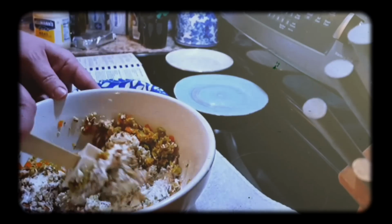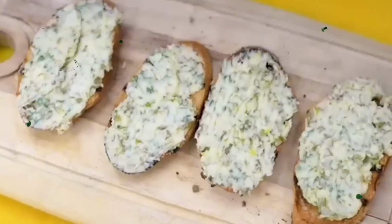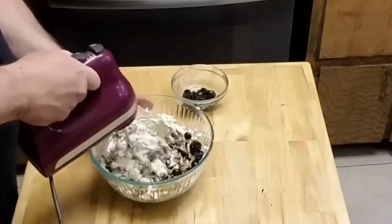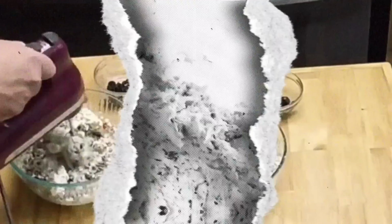The texture was fascinating to childhood palates, creamy from the cream cheese base, with unexpected crunchy bits from the nuts and the occasional burst of salty olive flavor. This sandwich filling came from an era when salads meant ingredients bound together with creamy dressings or spreads.